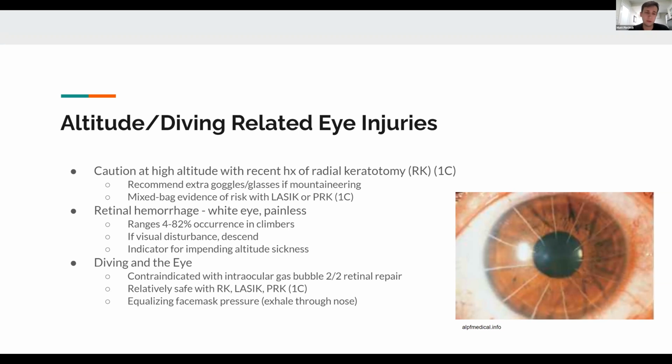The concern is going to be retinal hemorrhage, which is typically white eye and painless. But the literature was pretty wide in how often it occurs, ranging between 4 and 82% of climbers experiencing this. The biggest thing, though, is if there is visual disturbance, loss of vision, anything like that, those climbers should descend. And this is an indicator for impending altitude sickness, so it should be an increased suspicion there.